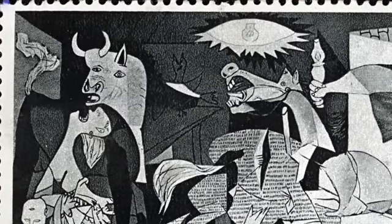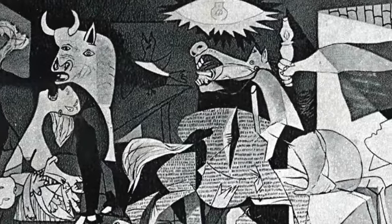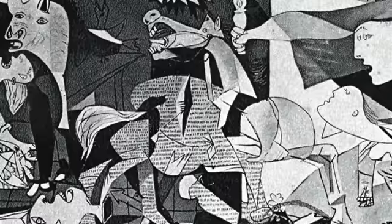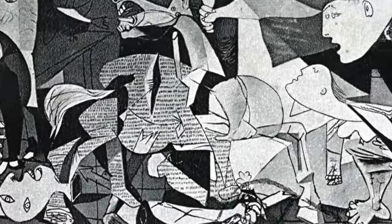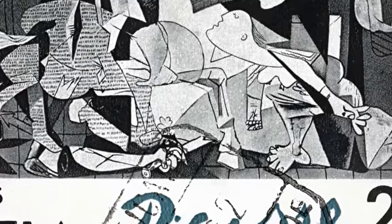As early as 1968, Franco had expressed an interest in having Guernica come to Spain. However, Picasso refused to allow this until the Spanish people again enjoyed a republic. He later added other conditions, such as the restoration of public liberties and democratic institutions. Picasso died in 1973. Franco, 10 years Picasso's junior, died 2 years later, in 1975.